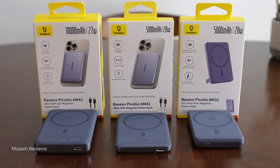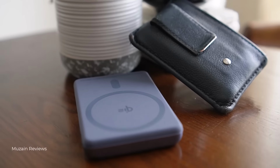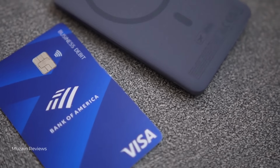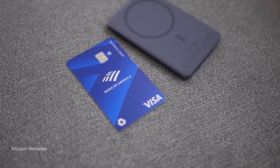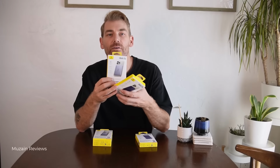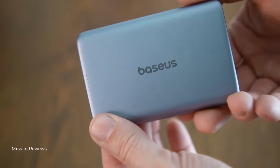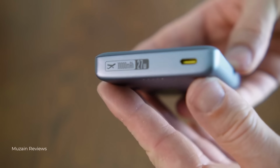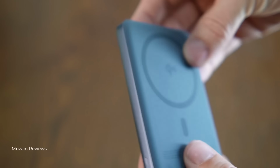Okay, so here's a quick comparison and rundown. If you want the smallest with wireless Qi2 and a kickstand, then go with the AM31 Ultra Mini. If you want something that's ultra slim, card sized for your pocket or wallet to carry, the AM41 5K Ultra Slim is the one for you. Now, if you need more juice and faster wired output, the AM41 10K, which is the Qi2, gives you the best of everything.